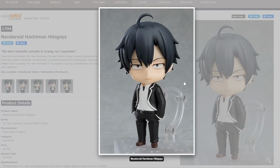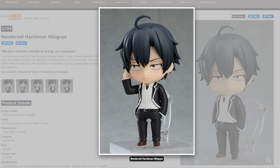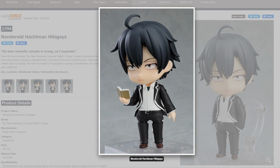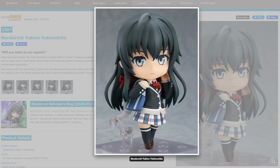So Hachiman is finally getting a Nendoroid. I think it's been like 8 years since that show aired, which is kind of insane when you think about it. He doesn't come with many accessories, but I think this is more just if you want the character, so it's nice that they're making it. And they're also re-releasing Yuikno, so if you missed out on her, now's your perfect chance to pick her up.